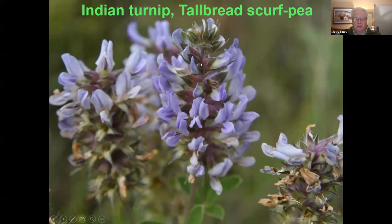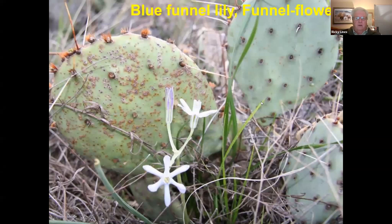So you can dig this one up and transplant it. One of the things I've talked about, cattle grazing, deer. This one is a relish food that they love, and wild hogs will root this one up. They'll leave the tops, but they eat the potato that's underground. And the Indians used to eat that potato, cook it and pound it into flour and make bread.